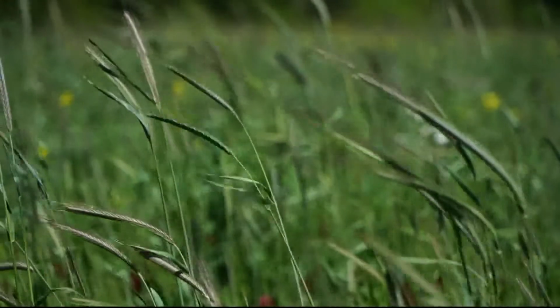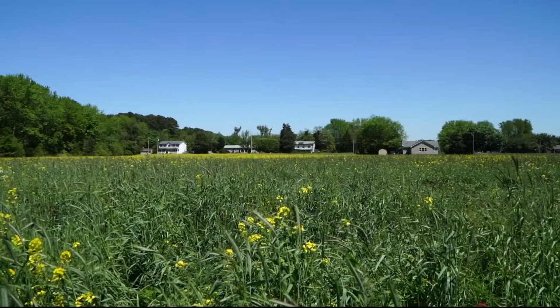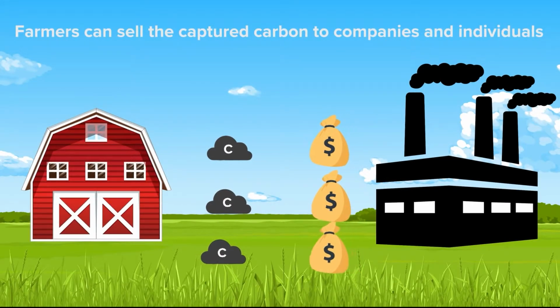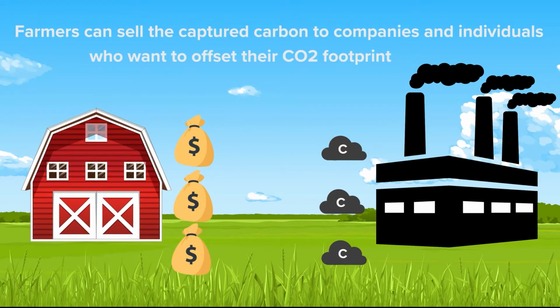It also helps in the spring because it pulls water up as the springs are wetter and cooler. So yeah, it's a really nice fit to climate change. It's also a nice fit to the marketplace. Farmers can actually sell the carbon they've captured to companies and individuals who want to offset their carbon dioxide footprint.